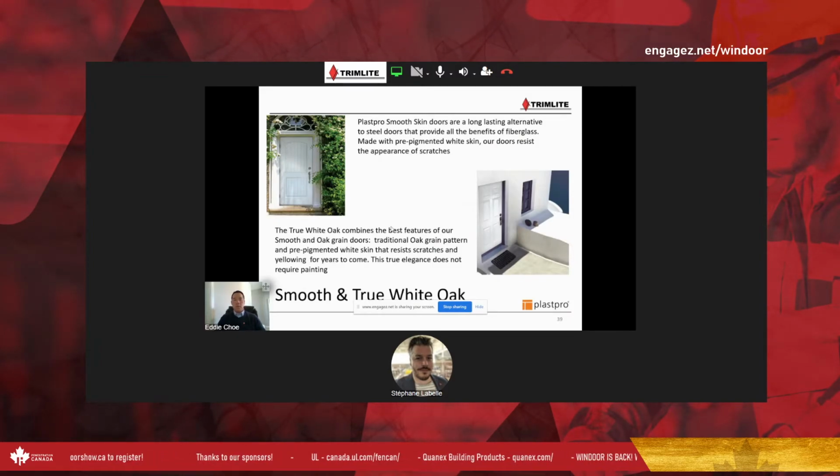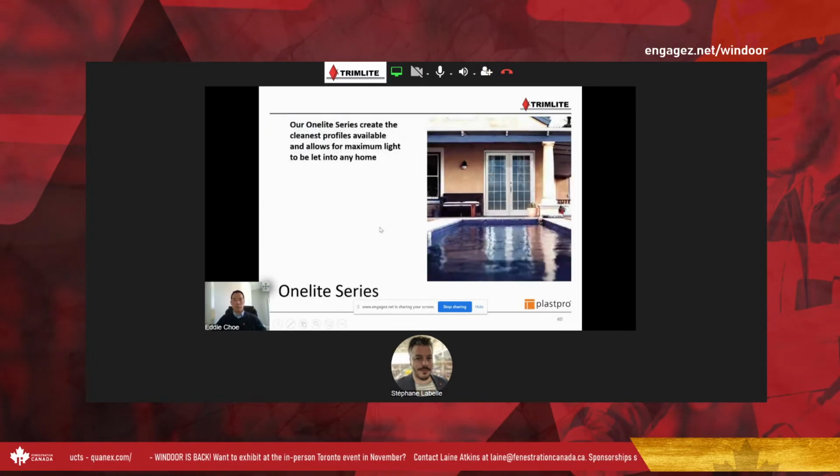Smooth would be the mainstay of the program and the biggest seller. It is a paint grade product that's available in various different designs and models. The One Light series is something that we call a flush glaze series, where it creates the cleanest profiles available. In many cases, in a full light design, there's actually more glass surface area versus a standard door panel that comes with a cutout door light in it.